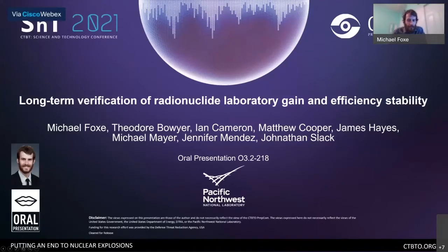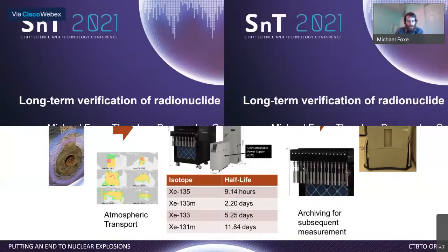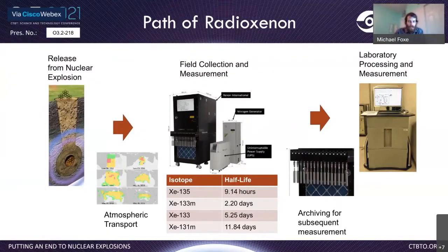Thank you everyone for coming. As Klaus said, my name is Michael Fox. I'm going to talk about the long-term verification of radionuclide laboratories, specifically in this instance USL16, looking at the gain and efficiency stability, going through a little bit of what we do and why I think it's important for the radionuclide laboratories. I'm going to start out with just mapping out the path of the radioxenon and seeing where the laboratories fall in and why it's important for the long-term tracking.